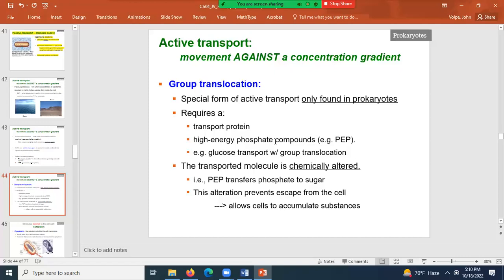And then the molecule that's moved across is transported by group translocation. But as this molecule is transported through the transport protein, the special transport protein, the molecule is chemically altered. And usually PEP transfers phosphate to the molecule, like when we're moving glucose into the cell using group translocation. When the glucose is moved into the cell, it's chemically altered and a phosphate molecule is added to the glucose. So it's no longer glucose, it's glucose 6-phosphate.